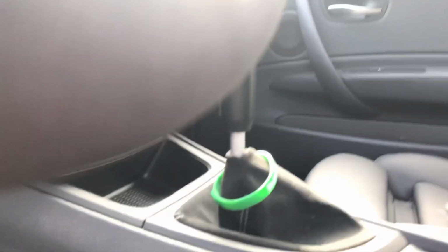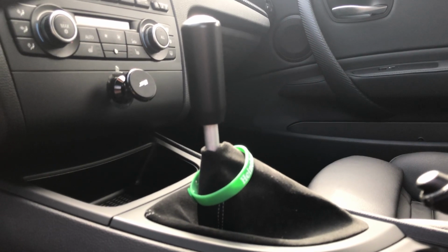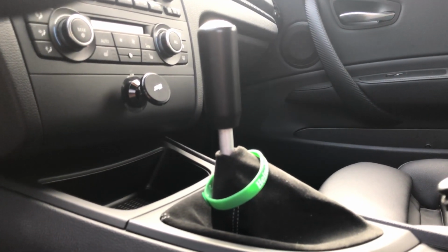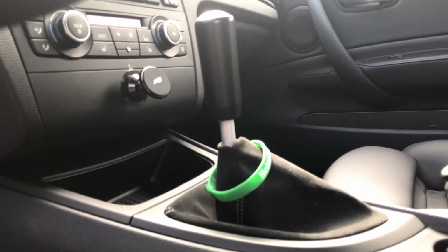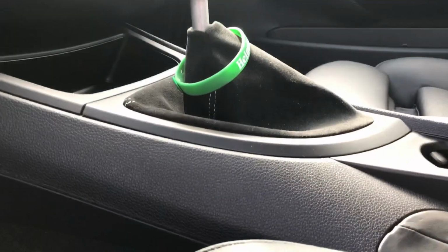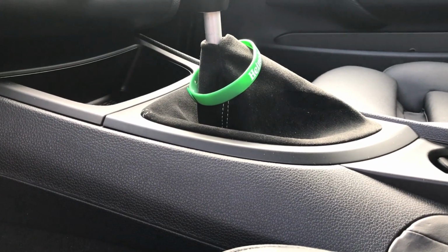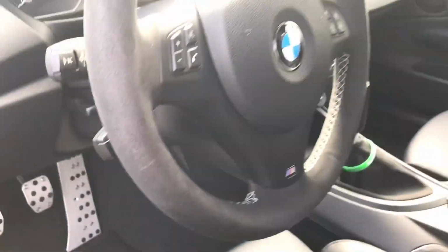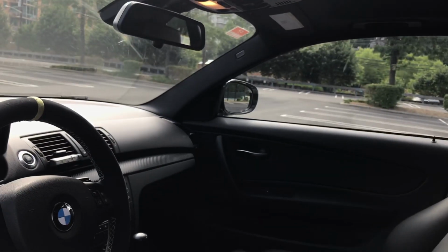And then I move to the shifter. I purchased this from European Auto Source. I used to have this thing called a Jafster shift knob. This is just a nice shifter. It's elongated, which makes it much easier to move your hand from the steering wheel over to the shifter. And I like the exposed metal part on the shifter.